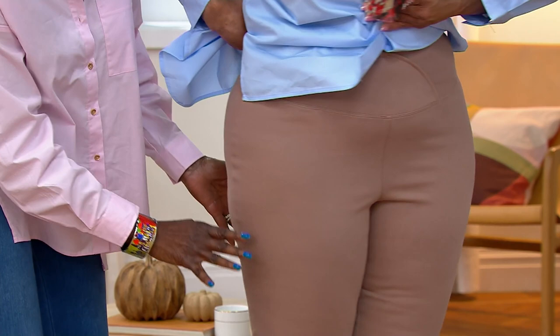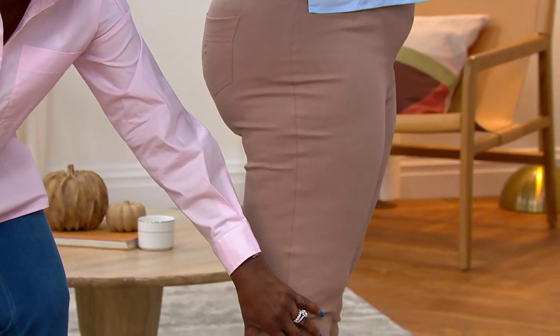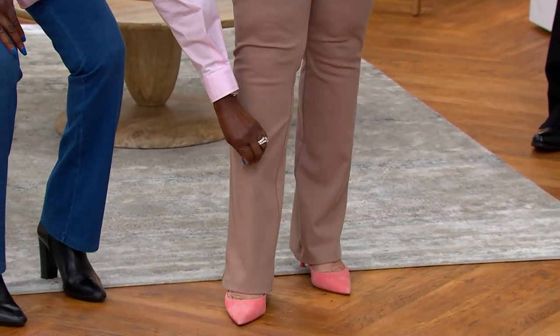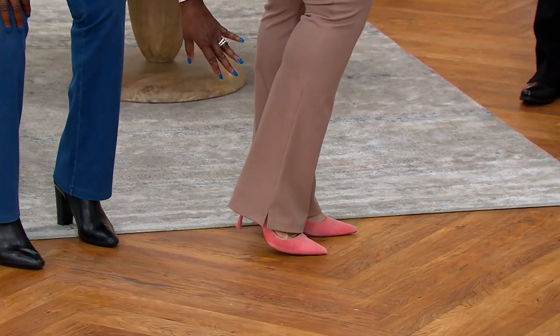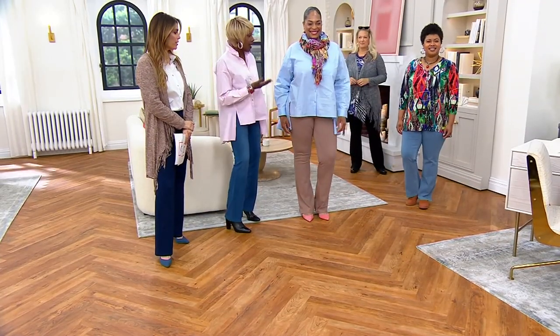Then it glides really, really nice, comes down, breaks at the knee, and then flares out into that flare, okay, which is great. And then we gave you that little sexy vent. Angela's got on her pumps. She looks amazing, but she could put on sneakers. She could put on any. You could wear flip-flops now. Totally. Okay. Of course. And rock this.